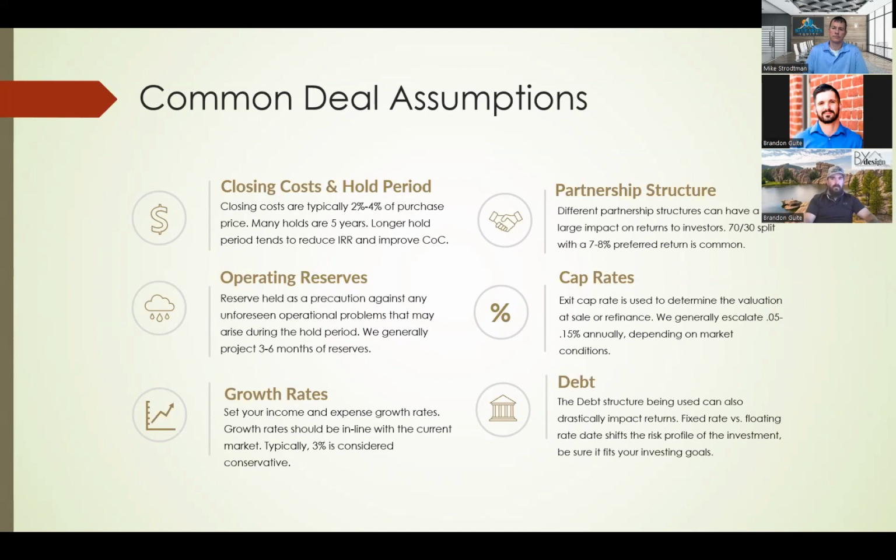Typically, we like to include an escalator. If we think the market is currently at X cap rate, we like to increase it slightly over that hold period, just to make sure that if the market softens, that's not what is going to impact our returns. We've got a little bit of a cushion there. And then obviously the debt structure: what loan to value, what interest rates, interest only. Those assumptions all have a big impact there. Yeah, this is always a great opportunity for us to go through this and double, triple check to make sure that, without having that crystal ball, we're trying to be conservative.